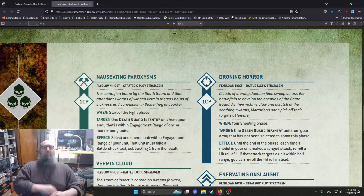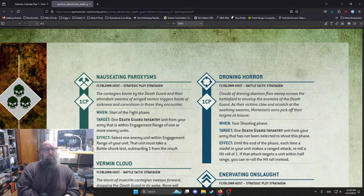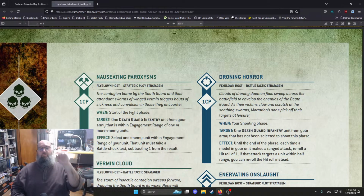All right, Nauseating Paroxysm, 1 CP. This is a strategic ploy. Contagion borne by the Death Guard and their attendant swarms of winged vermin trigger bouts of sickness and convulsions in those they encounter. Use at the start of any fight phase. 1 Death Guard infantry unit from your army that is within engagement range of 1 or more enemy units. Select 1 enemy unit within engagement range of your unit. That unit must take a battle shock test, subtracting 1 from the result. I do like the fact that it's -1 to the test.